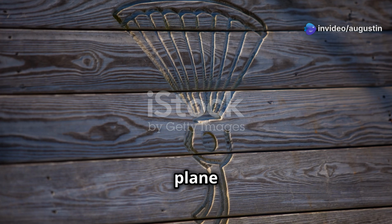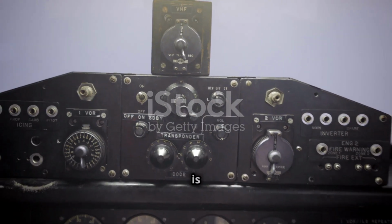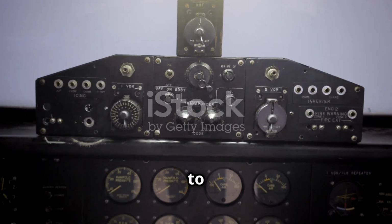But here's the thing that sets the Cirrus apart from the pack. It's got a parachute. You heard me right, a parachute. This whole plane can float down to safety if things go south. The Cirrus SR20 is all about giving pilots the tools they need to stay safe.